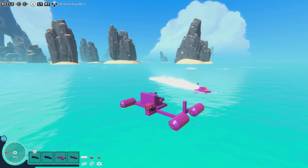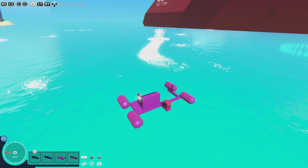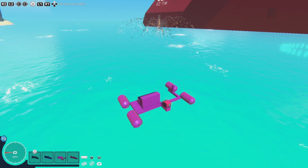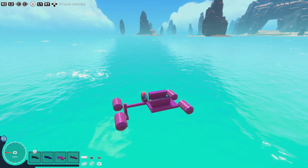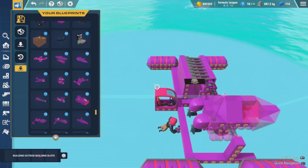But we got some horns on there for warning. And of course it's got the bomb. And it's pretty straightforward. Not simple, but straightforward.